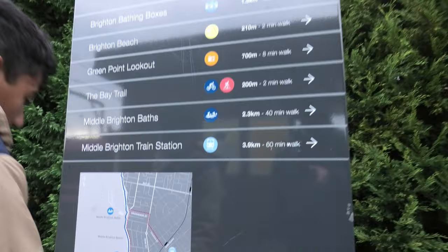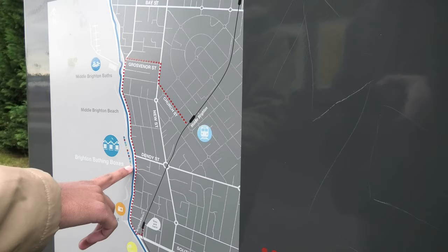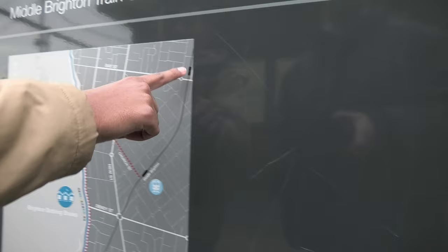So, this is Brighton Beach. I came from Middle Brighton. This is where a rail roundabout crossing is. They have another one of these at Hyatt. And the Brighton bathing boxes are about a 5 minute walk away to here. So yeah, this is where North Brighton is. You can see it right there.